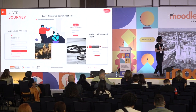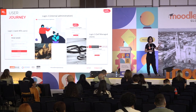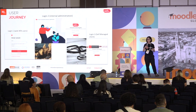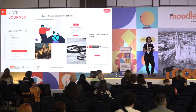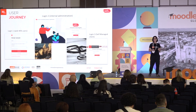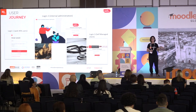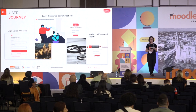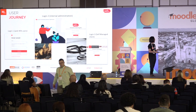So in terms of login and the user journey, 90% of the users enter through the web page. They have a login into the web page. Then we have a specific login for administrators, tutors, etc., directly through Moodle Workplace. And then we have external local governments that also offer training, but they don't use the courses of UCF, as for example the government of Peru. So they will have their own users, their own courses, and their own way to enter into the platform. So it will be like two different platforms.